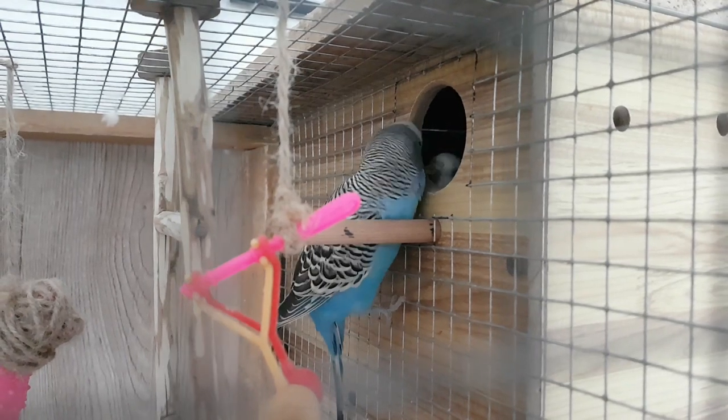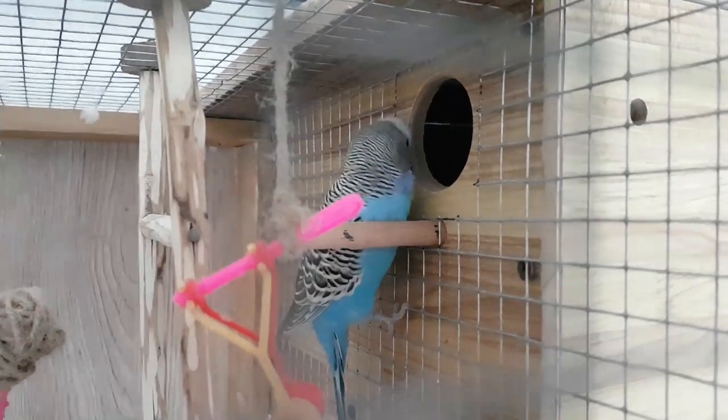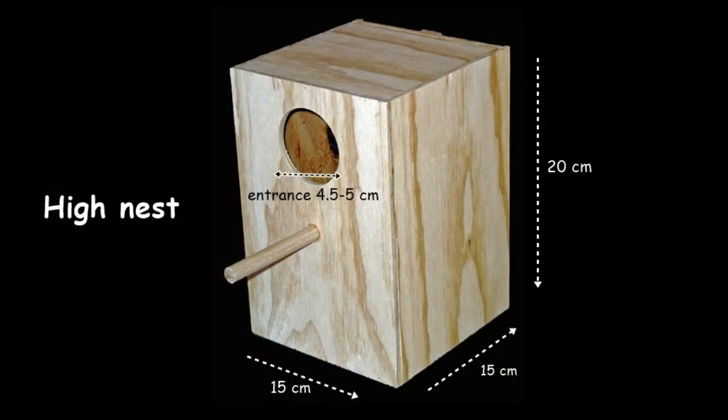At home, people usually make 2 types of nests, high and laid. From a high nest, babies find it harder to get out and therefore stay longer with the parents who feed them. They need a lot of strength to be able to get out of a nest of this type.